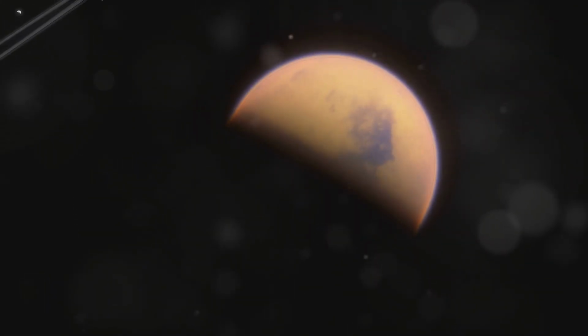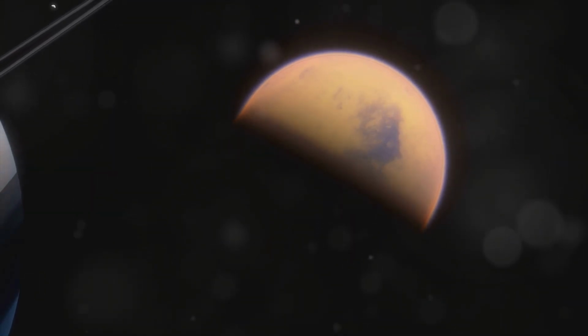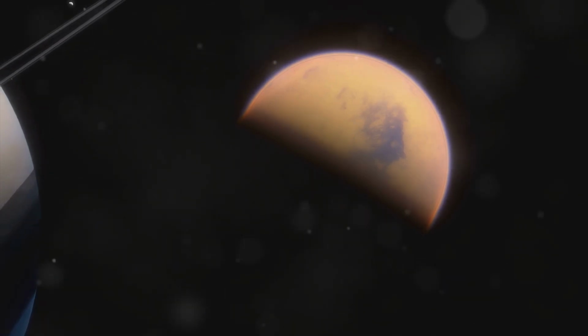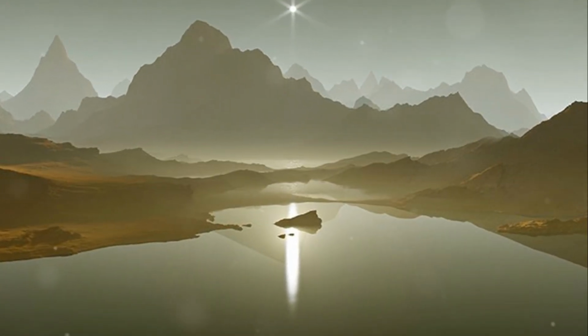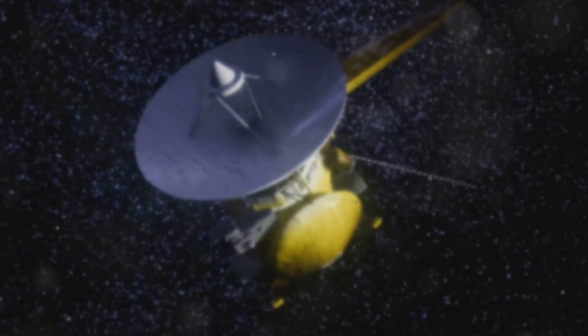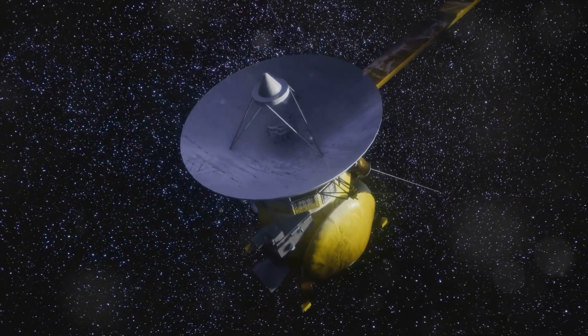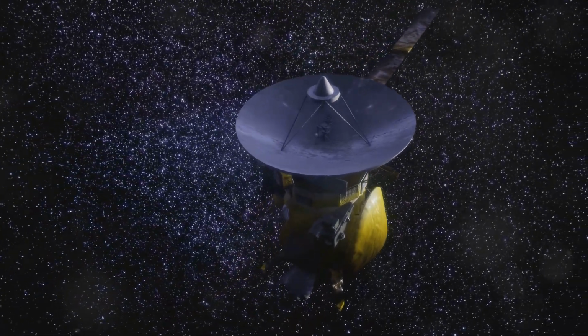Titan is unique. It's the only moon in our solar system with a dense atmosphere, rich in nitrogen and methane, creating a thick, hazy environment. It also boasts surface lakes of liquid methane, a feature that sets it apart from any other moon or planet we know. This mission will allow scientists to investigate its chemical processes, understand its geology, and study its climate.